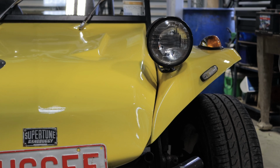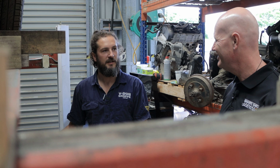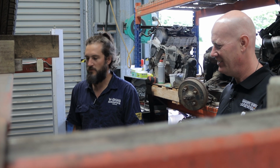The headlights weren't quite correct, so we've replaced those with updated ones, and it had a wicked engine oil leak. So we fixed that, and it's nearly ready to be delivered to the customer. Just a few minor touch-ups to go.